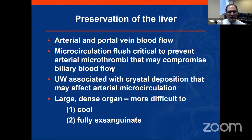The thing I would say about the liver is the preservation of the liver is more complex than other organs. So you have arterial and portal vein flow versus just arterial flow for other organs. Also, you have this issue of the microcirculation, which provides blood flow to the biliary tree, and it's particularly important, and you don't necessarily see that in the other organs, but you can very easily end up with biliary strictures if that microcirculation to the biliary tree is not preserved carefully. It's also a very large and dense organ, so it's more difficult to rapidly cool and to fully exsanguinate. So you really need something that will flush out the blood very efficiently.